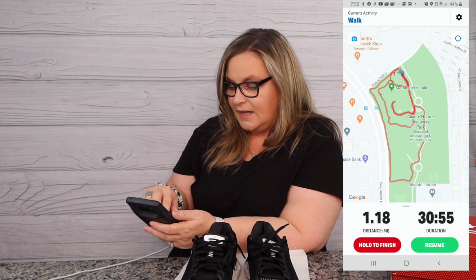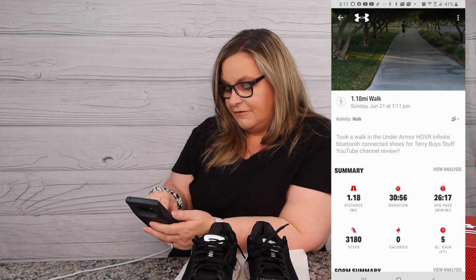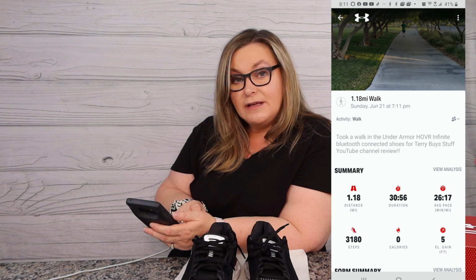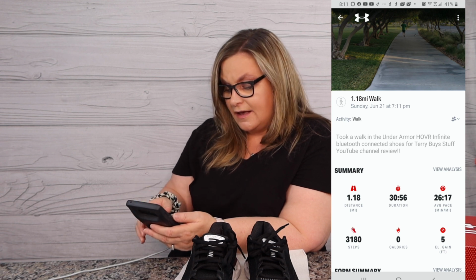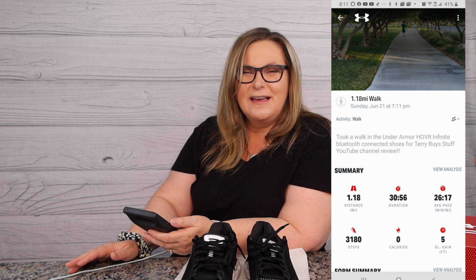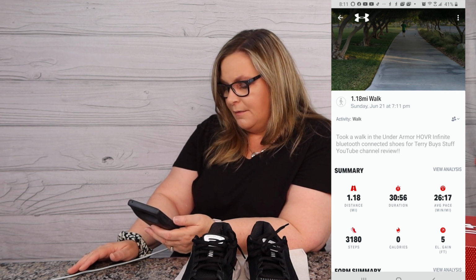So here's what the shoes showed me. It gives me a map, it gives the pictures I took. See that guy walking there? That was kind of fun. I went 1.18 miles in 30 minutes and 56 seconds. My average pace was 26:17. I did the 3,180 steps. Don't know how many calories I burned, probably because I think I need to put my weight and height in there, so I'll go back and check that. Elevation gain was 5 feet.